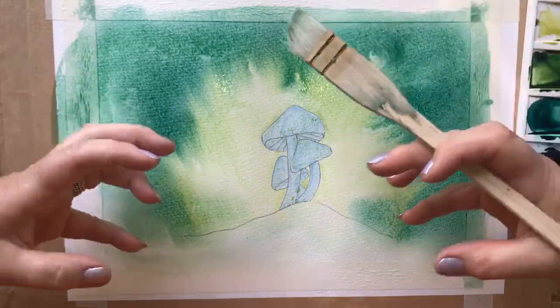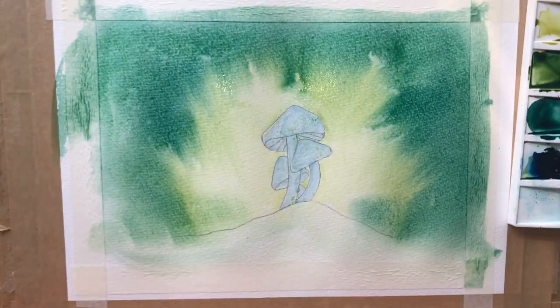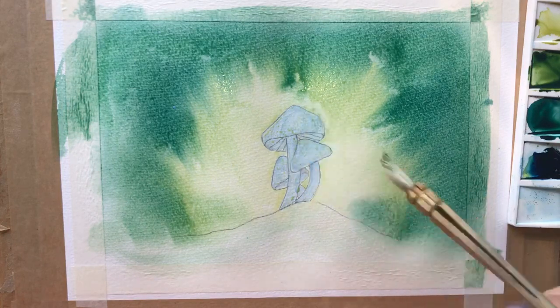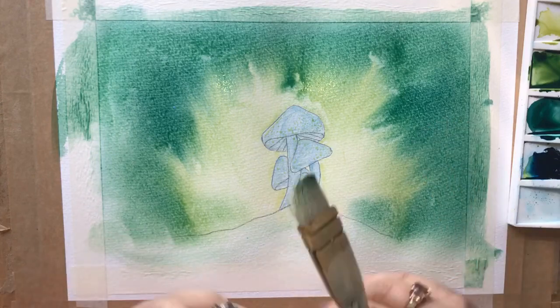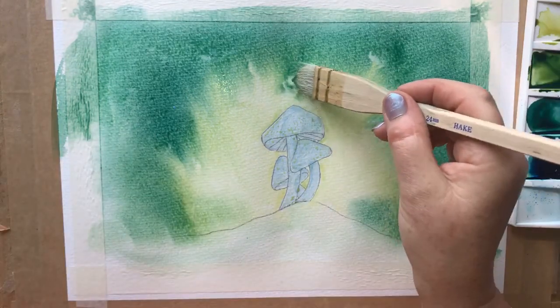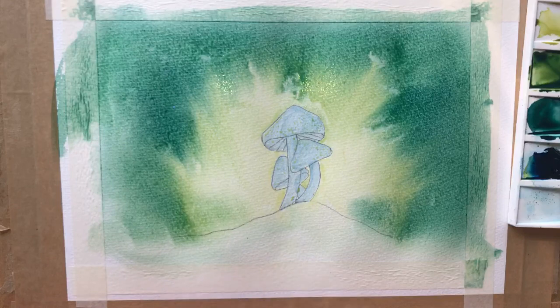Can you see the way that that's bleeding in? Prussian blue is the most incredible colour. It blossoms. We call it blossoming. It rushes. You put it down and it goes whoosh. And that has real benefits. Let's have a little go at that here.